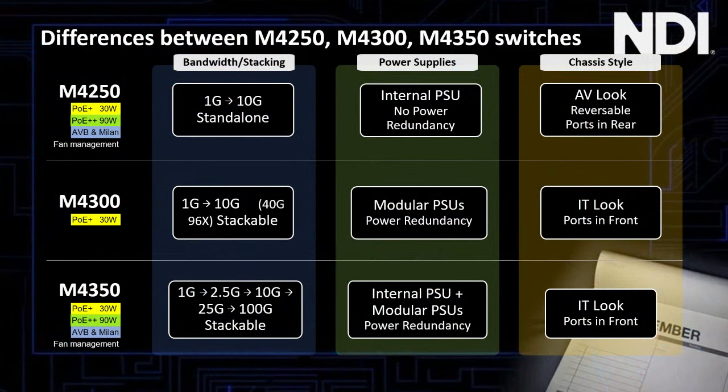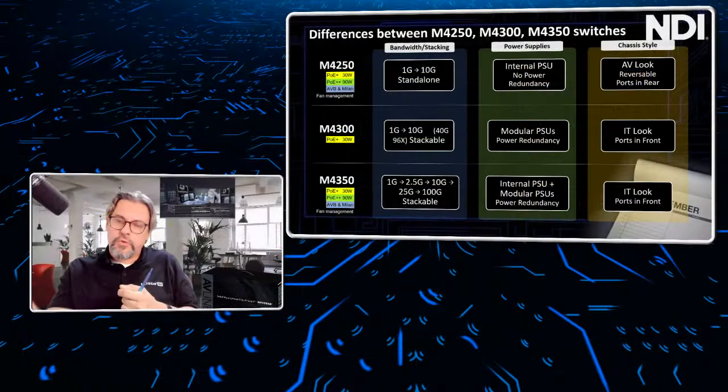All right. And now if you go back to the first column, as I said, those animals belong to the same family, but they don't have the same hardware. So the 4250 is good for 1 gigabit NDI, so that you have the 10 gigabit ports aggregating that to the next switch or to the core.